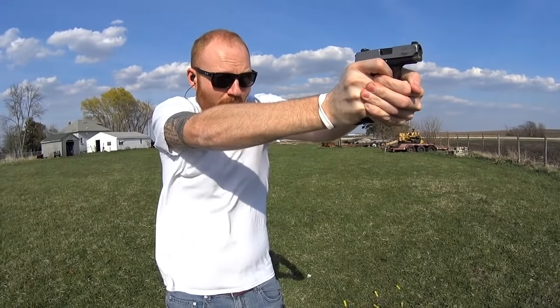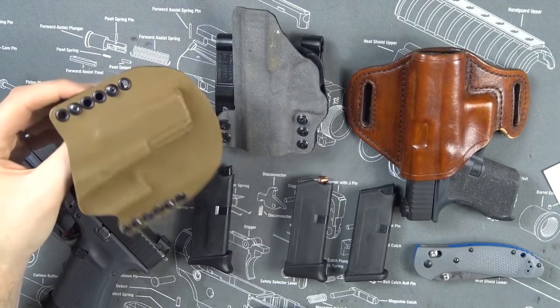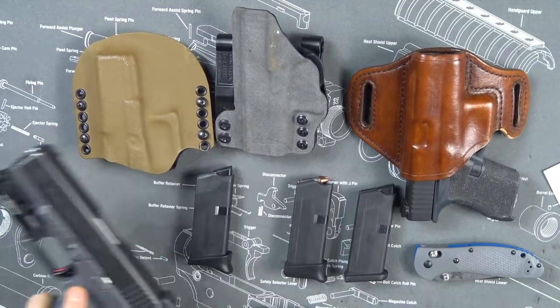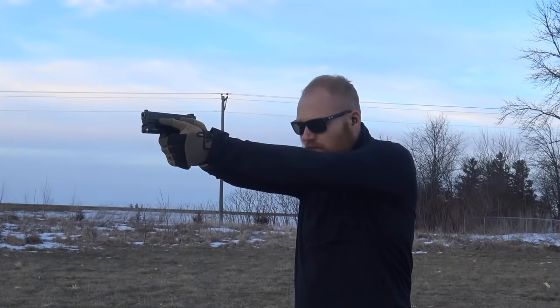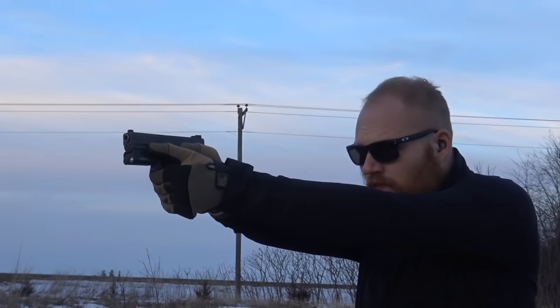I carry it not with this holster, but I used to carry it with this holster until the XC1 came out, and now I have a holster that looks exactly like this with a cutout for the XC1. As you can see there, I couldn't find it, so I just put this one on the table for an example. I usually carry that outside the waistband when I'm going on hikes or when I'm going outside at night to work on whatever I work on.